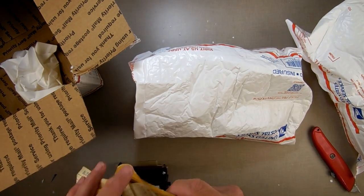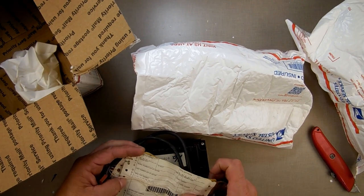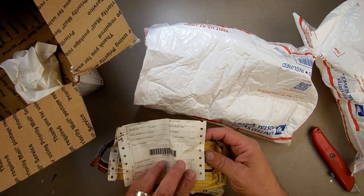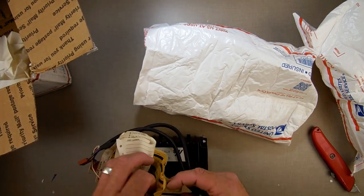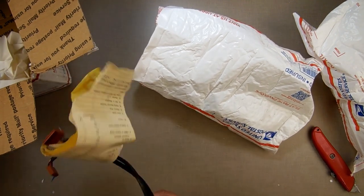Look at this, this has got paperwork. Original factory paperwork, check it out. From what day? 1988. This is a Honeywell thingy. They just say bad. And the guy that I got these from, that was his job. That's what he used to do, is just repair these things.